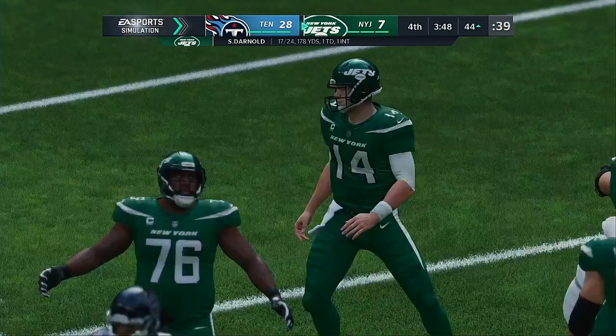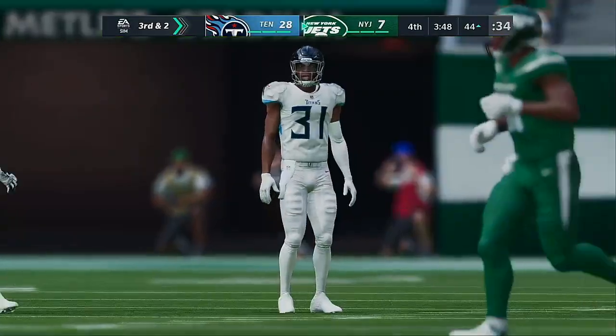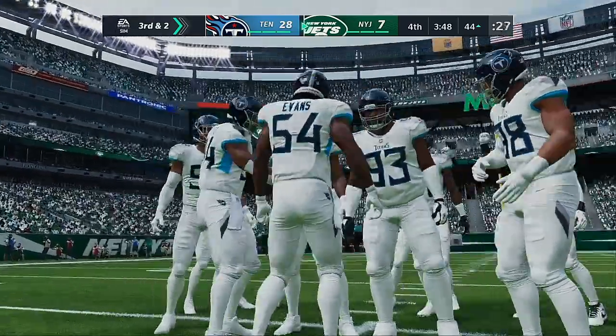Looking middle, and it's incomplete. He was trying to find his tight end, Chris Herndon, and it's third and short. At this point in the game, they've got to continue to try anything they can. They're still working at it, even though this one feels like a lost cause.